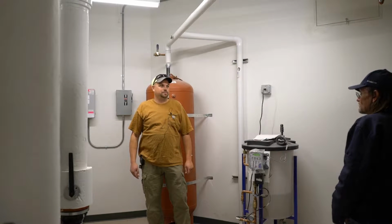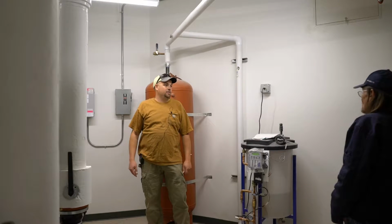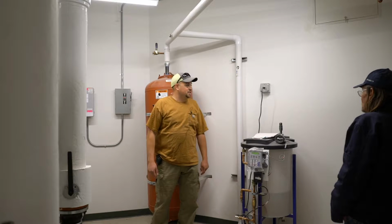It would assist in a catastrophic breakdown. You know, if you get like a 100-year flood or something, the whole basement floods, this thing might save your bacon.